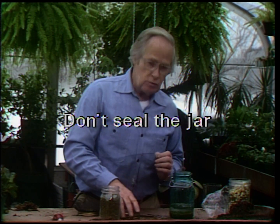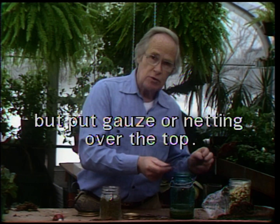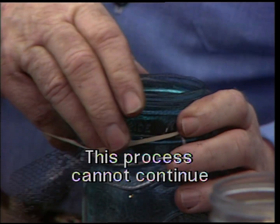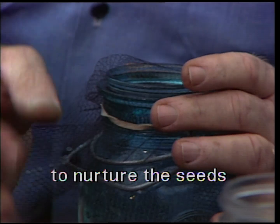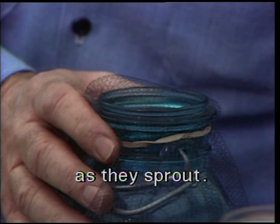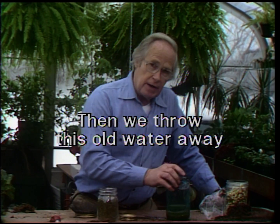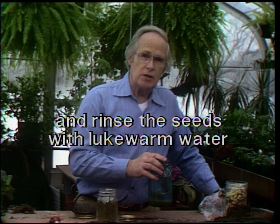Now you don't seal up a jar such as this, but instead use a piece of gauze or netting of some kind over the top to allow the air to get in. None of this process can continue unless oxygen can get in there to nurture the seeds as they sprout. So we'll allow those seeds to go overnight and swell. Then we throw this old water away and rinse the seeds.